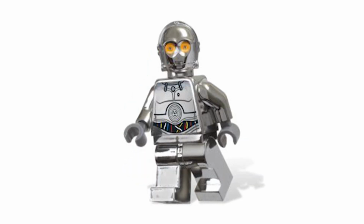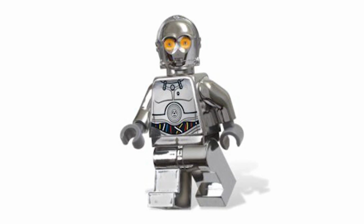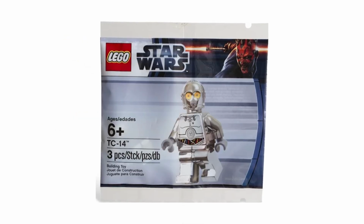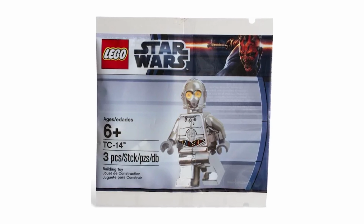On paper, it's just another Protocol Droid minifigure, but it's shiny and chrome. I've always had a soft spot for anything chrome and LEGO. It doesn't happen very often, and that was also reflected on my list of top 15 sets with the N1 Starfighter from 2002. Now, the rest of this figure really isn't that exciting, which is why it's only number 8 on my list, but the chrome details are so cool it had to make this countdown.